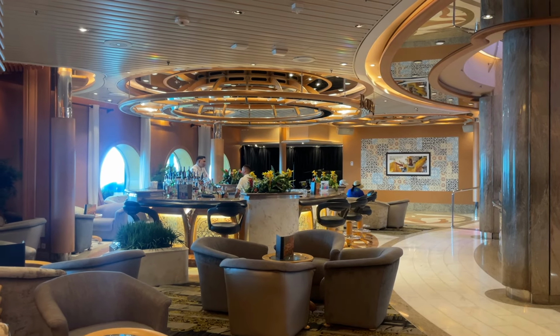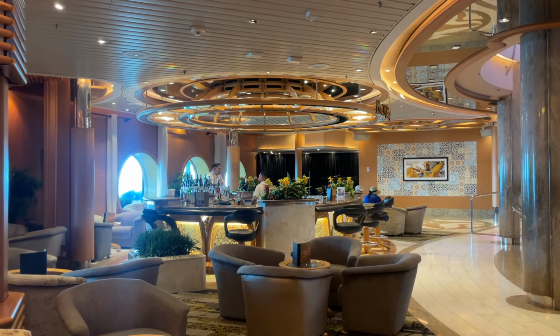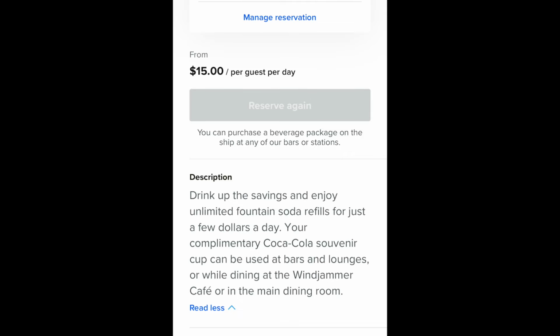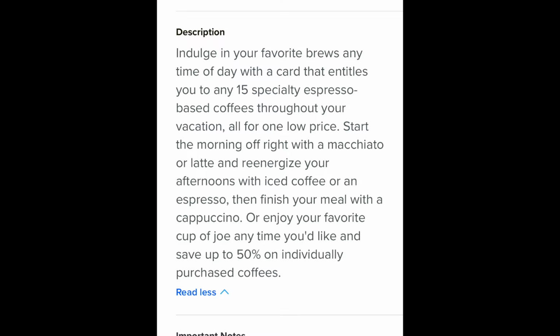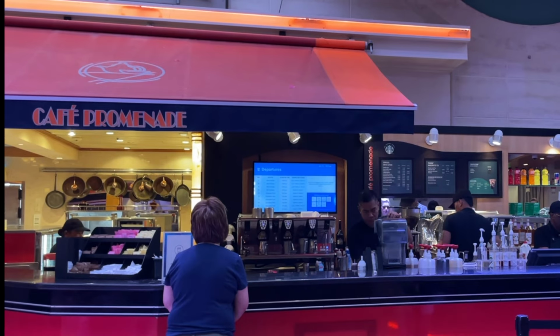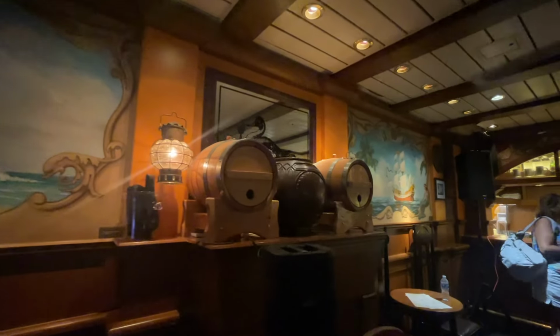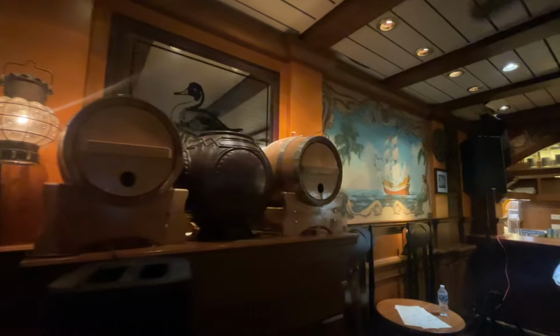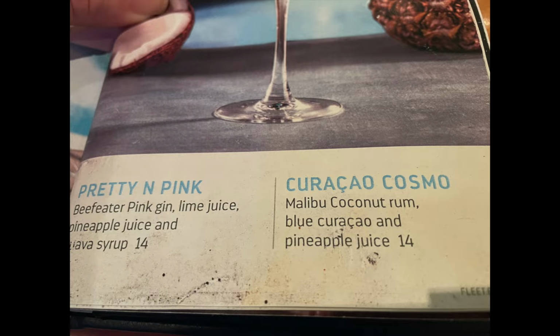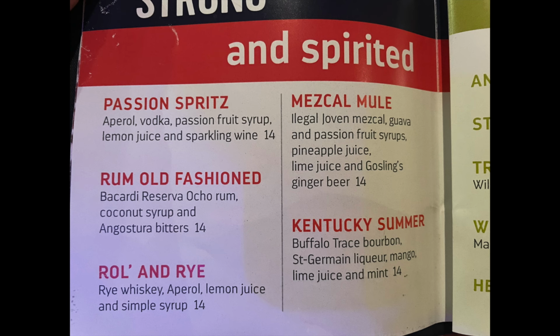We didn't get the drinks package. I don't drink too much and we didn't think it was worth the price. Prior to boarding, we did purchase a classic soda package and I bought a coffee card which entitles you to 15 coffees for approximately $37. We did buy drinks as we wanted and it certainly didn't add up to the price of a drinks package. Here is a few of the prices on the menus so you can get an idea of what the drinks cost and whether a package is worth it for you.